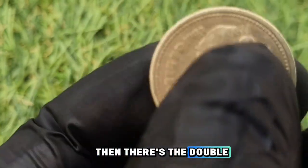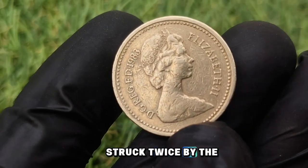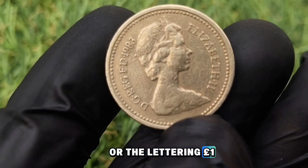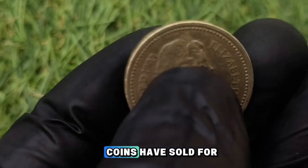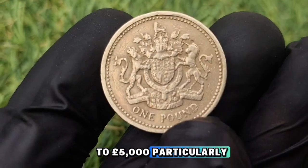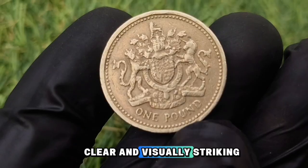Then there's the double-struck error, where the coin is struck twice by the minting press, creating a doubled image of the Queen's portrait, or the lettering £1. Some double-struck 1983 coins have sold for £1,000 to £5,000, particularly if the doubling is clear and visually striking.